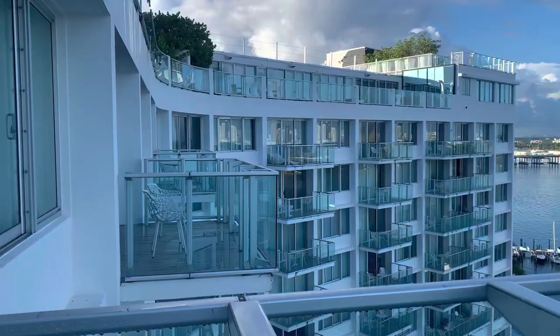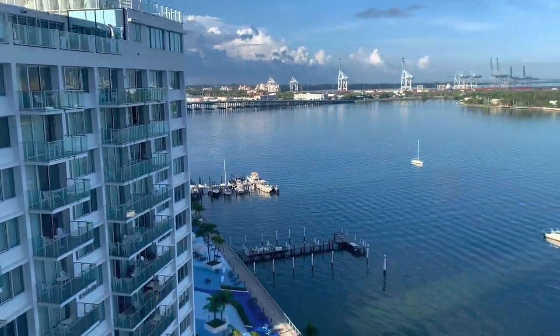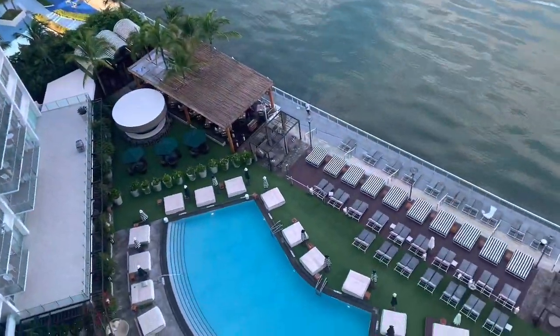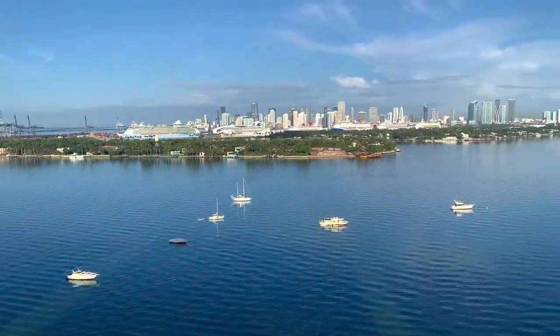It's like 7:40 here in Miami. Look at this view, y'all. Look at the view that I have right now. So the next time you'll see me, I'll be landing in Antigua. Eagle escapes, baby. All right, Eagle Empire.